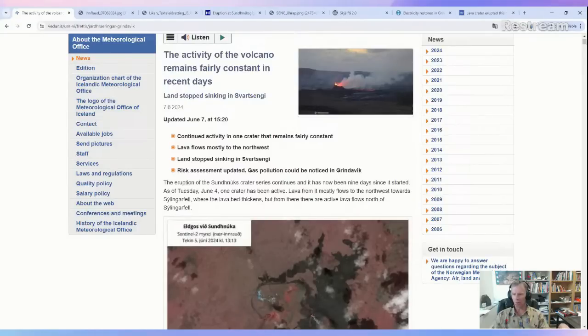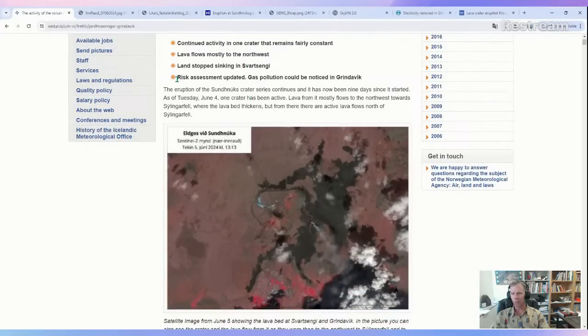But there is another lobe of the flow. I believe some of the lava is coming out of the north end of the spatter cone, and it's swinging around the side of Sundhnúkur, or not Sundhnúkur, Sýlingarfell, the hill there. Land stopped sinking in Svartsengi. We'll look at that. That's some of the GPS data that's of interest. And yeah, just gases, of course, down in Grindavik, depending on the wind direction.